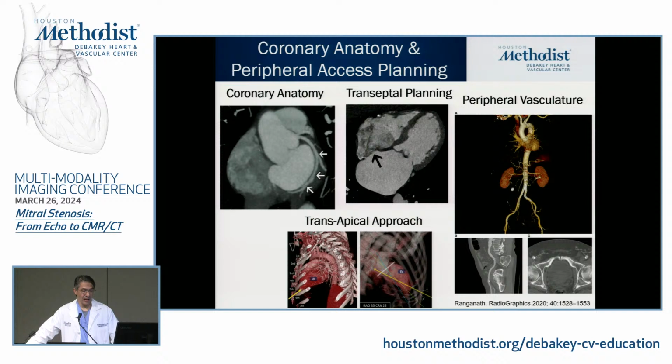Finally, you guys are all experts at this. The mitral annulus is right next to the circumflex, so it's important to know about the coronary arteries, and CT can show you that. CT also helps with planning the transseptal procedure, because a lot of these you can do transseptally. You can see the septum and plan where best to cross to have the best angle to deploy your valves. Some of these cases require transapical approaches, so we can tell exactly what rib space you can access to hit the apex of the heart.